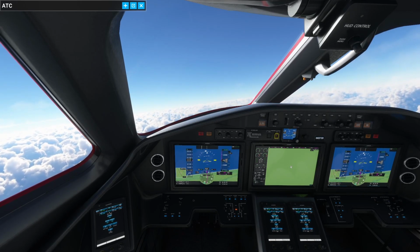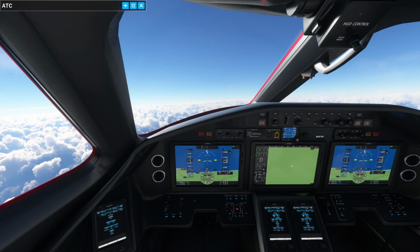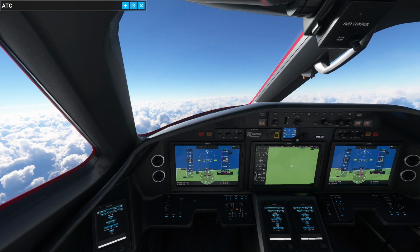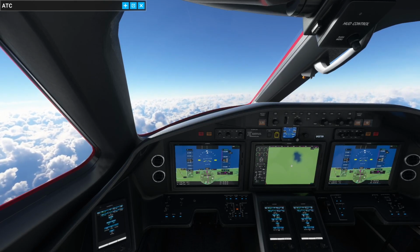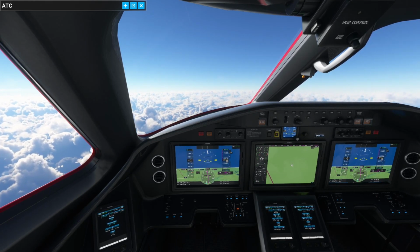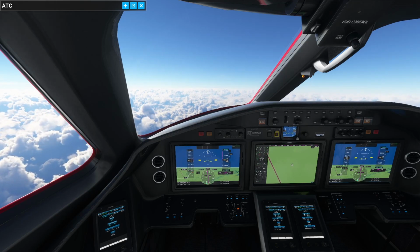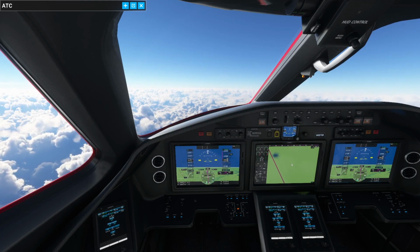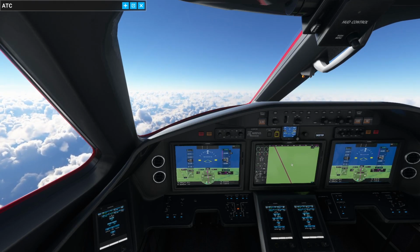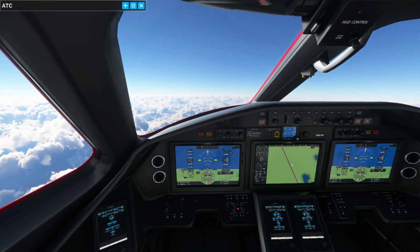Alright, we're already halfway up to altitude. And we could fly this VFR if we stayed below 18,000 feet. We could just fly like any other plane, but this plane is not efficient at 18,000 feet. Just because we're a jet doesn't mean we can't fly VFR. We just can't be up here.